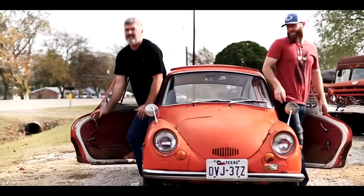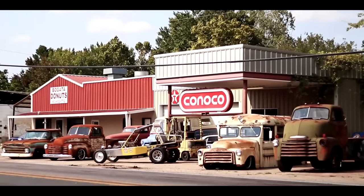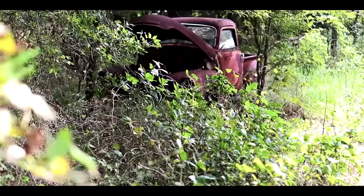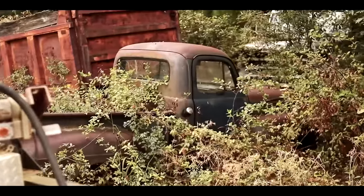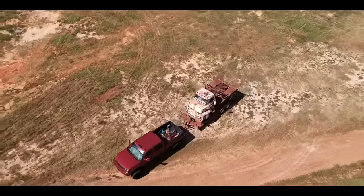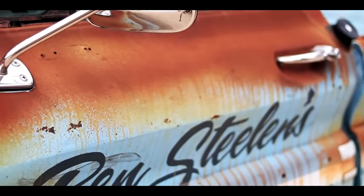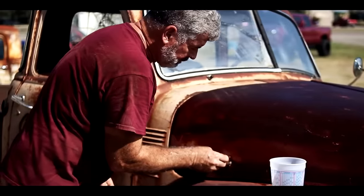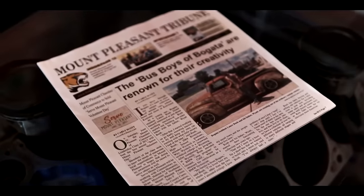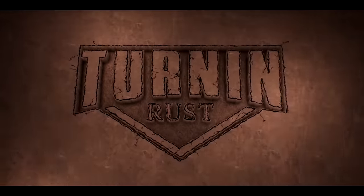Small-town business owners Wyatt and Lance Bush teamed together to form Craven Customs. A father and son duo scavenging the web along with the Northeast Texas woods in search of rusty relics. While buying and building on a budget, they recreate and preserve hidden patina, giving each one a story of its own. Chasing their passion, they're giving the past a future, saving lost dreams one vehicle at a time. With help from God, these guys are turning rust.